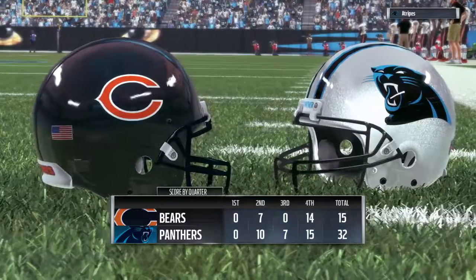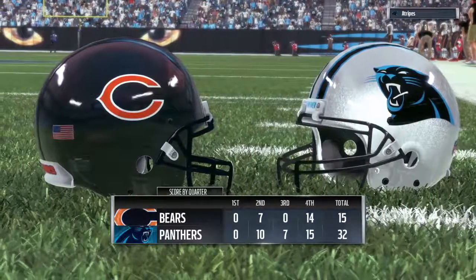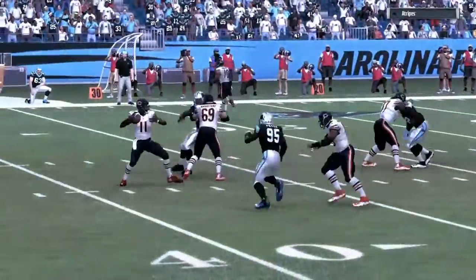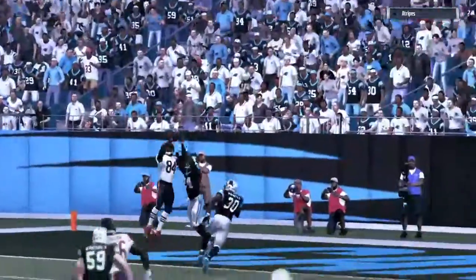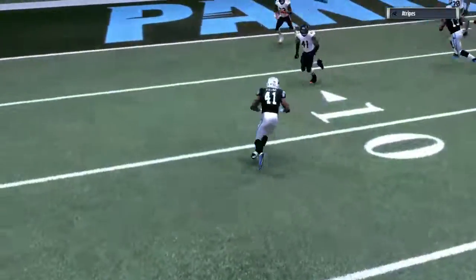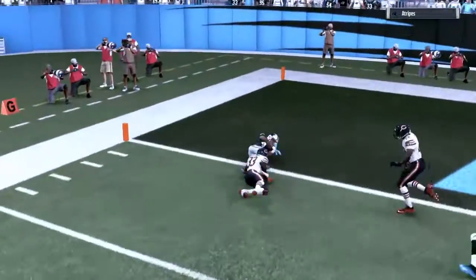So for Carolina, it's an ideal start as they move to 3-0 now on the young season. And they'll be able to enjoy this one through the bye week before they get back at it again. Meanwhile, for the Bears, the early struggles continue as they'll sink to 0-3.